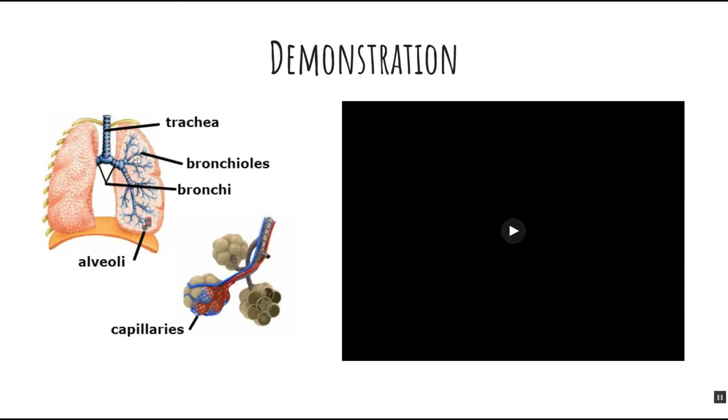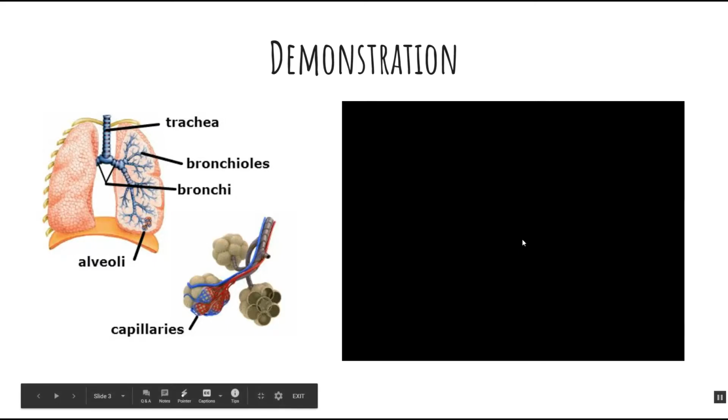And this is a demonstration of how your lungs are affected by coronavirus. As you can see, the yellow portion is the affected area of your lung, which is caused by the virus.